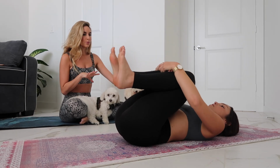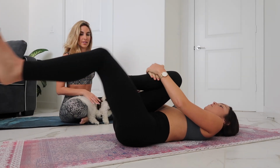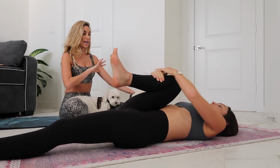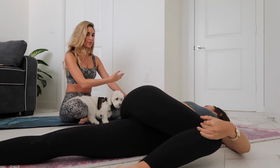And then when you feel nice and warmed up, you're going to leave your right leg in and extend your left leg long. Now take a nice deep inhale, lift that knee a little closer. And on the exhale, take the left hand and bring the right leg over, bringing the left arm out to a T, and look over this way.